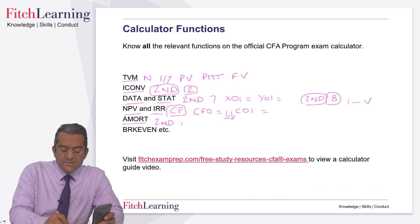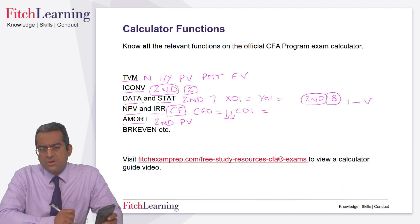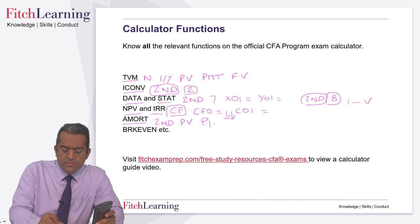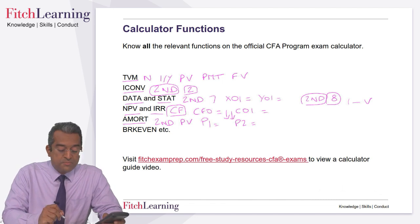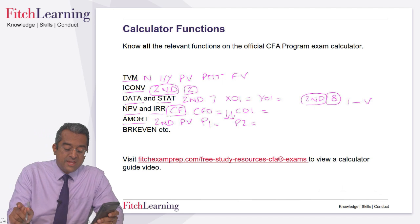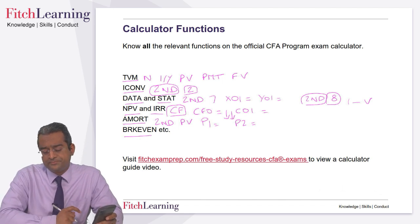And break-even is used in corporate finance when looking at the break-even quantity of sales, the operating break-even quantity of sales, and there you press second number 6, and you get access to the break-even function. And actually there, you just put in your fixed cost, obviously a key thing, fixed cost, variable cost, price. And when you're solving for quantity, remember to put Q as 0.